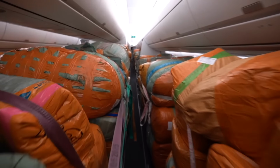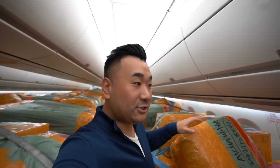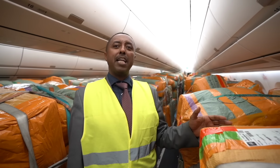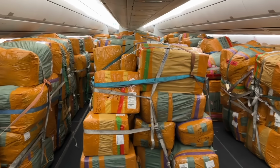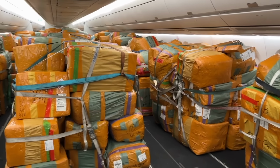And it is really interesting to see these are manually loaded. There's no pallets here, there's no automation. So this is all carried by manpower. Okay, Sam, this aircraft came from China and is going to Lagos, Nigeria. So we have this kind of operation every day, which we make sure that all these cargoes are carried in the cabin and reach their final destination.